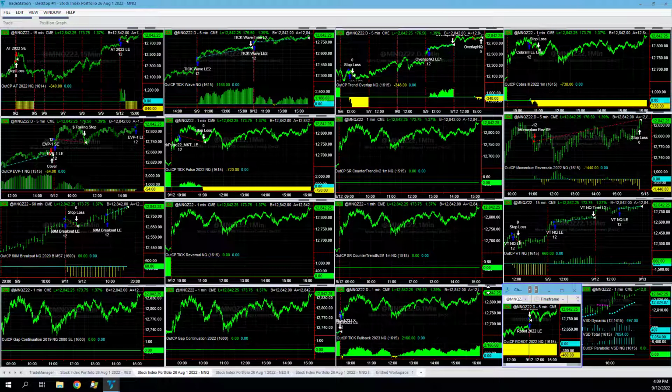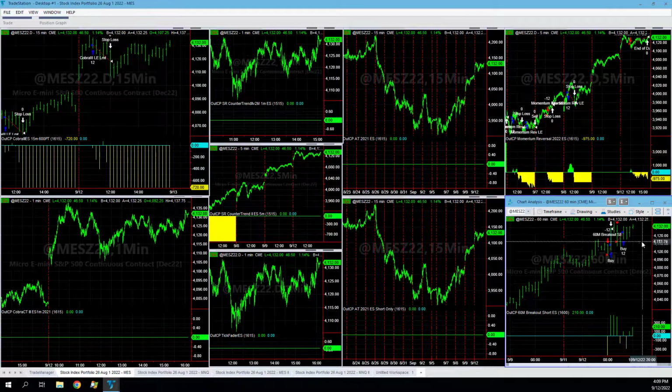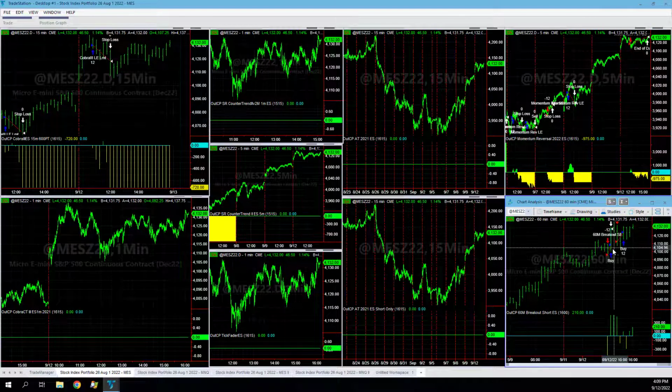Tick pullback is still long. EVP1 is still the other long trade. Those will get out shortly. And look at the S&P trades on the day. Cobra 3 stopped out on this pullback, and 60-minute breakout short. Took the short trade, reversed long, hit its profit target. Took another short trade, reversed long, up on the day, holding that position.